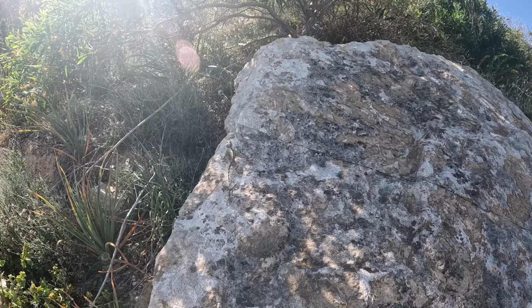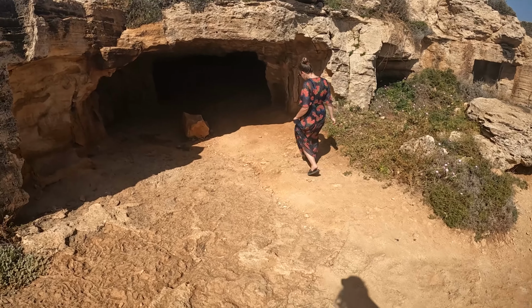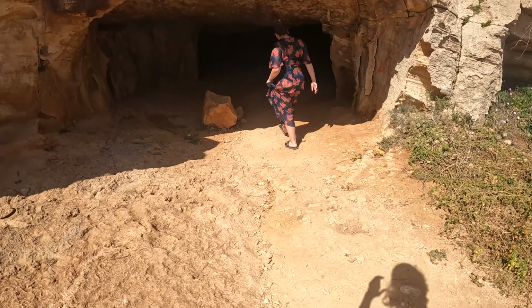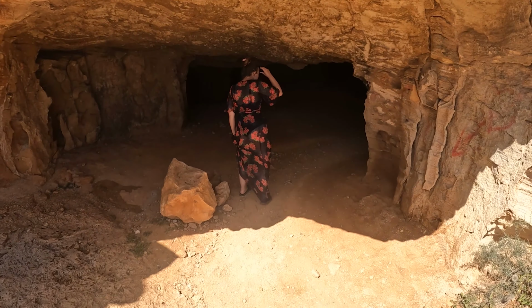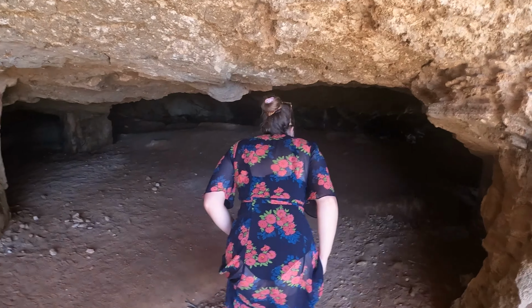Big lizard. He's off. Where's he going to go? Oh yeah, go on then, after you.